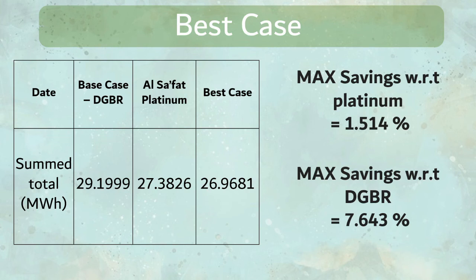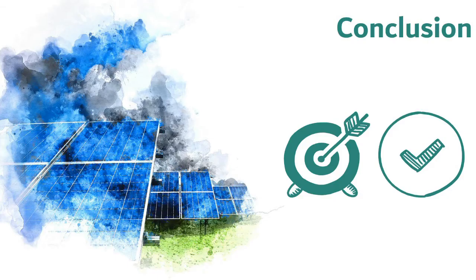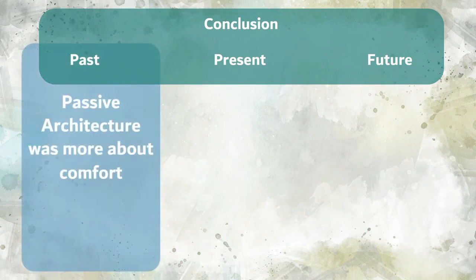To explore a compiled potential, a model with best configurations identified during the experimentation was simulated. Maximum savings achieved in the best case over Al-Safat was of about 1.514%, while the maximum savings achieved over DGBR was of about 7.643% in the cooling consumption. Even at a building level, similar savings were translated, as the experimentation of the passive architectural techniques only affected cooling consumption.